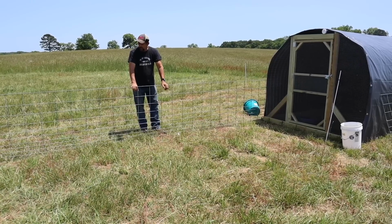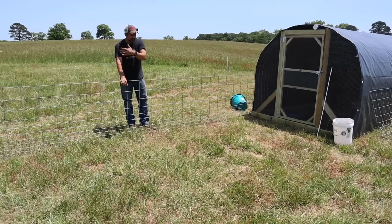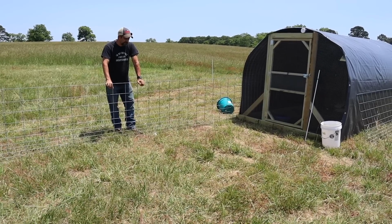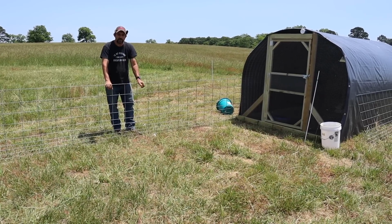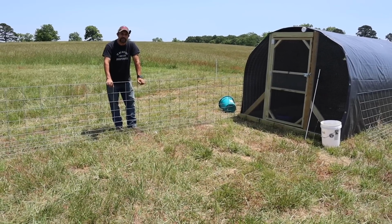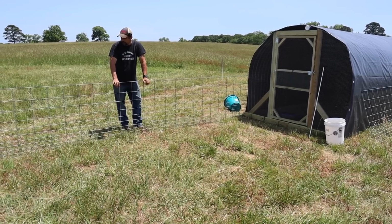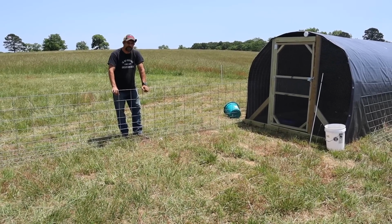So we're going to get started. We're just going to drive in some T-posts. We're going to connect this all up, and then we'll open the door and see if we can actually get them to come out. We'll move their food and water outside. I think that's the only way we're going to incentivize them to actually come out of the hoop coop. All right, we're going to get to work. We're going to get this set up quickly. It shouldn't take long at all.